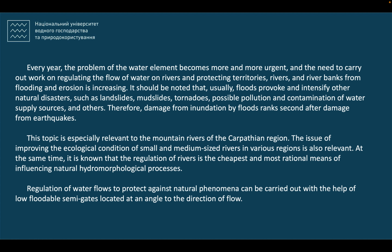At the same time, it is known that the regulation of rivers is the cheapest and most rational means of influencing natural hydromorphological processes. Regulation of water flows to protect against natural phenomena can be carried out with the help of low floodable semi-dams located at an angle to the direction of flow.